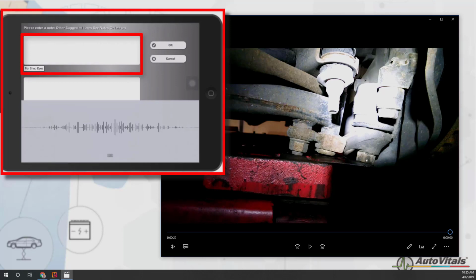The lower ball joint is worn, unsafe. New paragraph. Lower left ball joint. New line. Eccentric bushing, new paragraph, estimate 2.3 hours to replace, and don't forget to add a wheel alignment to the repair order.